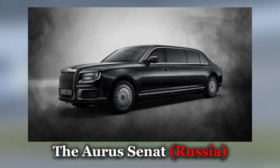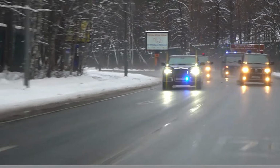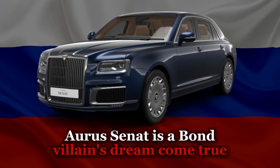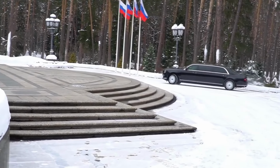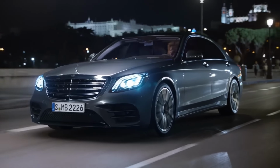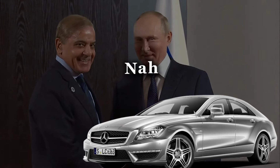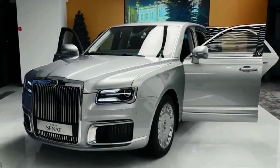The Aurus Senat, Russia. If America's presidential car is a fortress in a Cadillac suit, then Russia's Aurus Senat is a Bond villain's dream come true. This beast of a limo was unveiled in 2018, specifically designed to replace the old Mercedes-Benz S-Class limos used by previous Russian presidents. And let's be real, Vladimir Putin wasn't gonna ride around in just any German car. Nah. Russia wanted something distinctly Russian, something grand and intimidating.